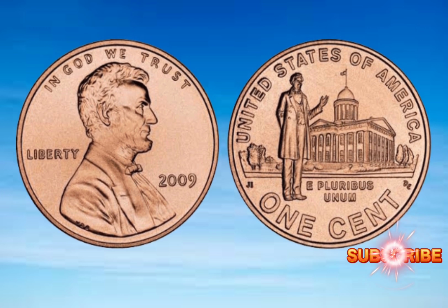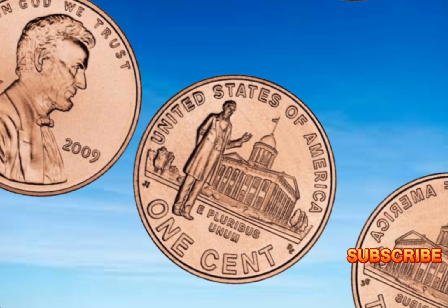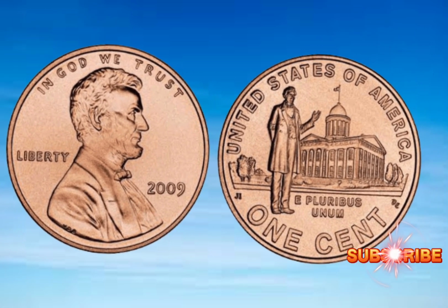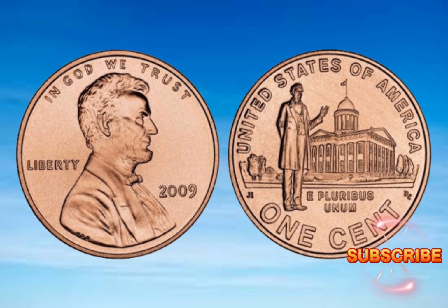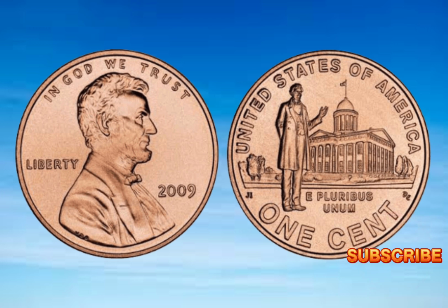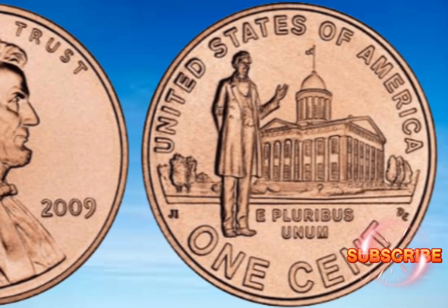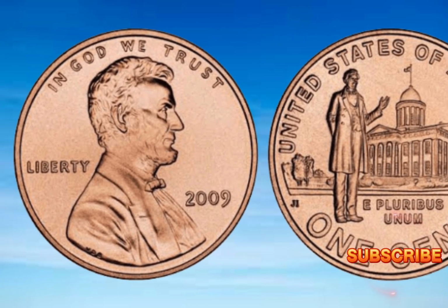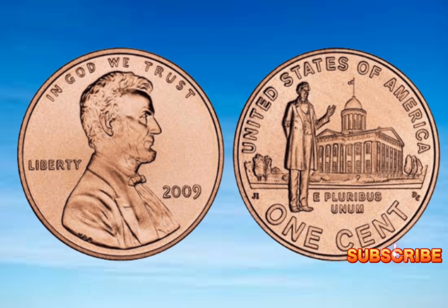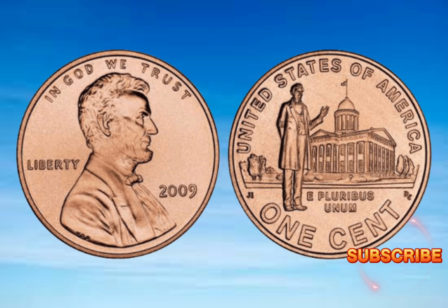The 2009 Lincoln 1-cent coin stands out as a commemorative piece celebrating not only the life and legacy of Abraham Lincoln but also the history of the Lincoln cent itself. With four unique designs, high-quality proof sets, and a special composition version, it's a coin that appeals to both casual collectors and dedicated numismatists. While its value may not yet rival the most famous pennies in history, its significance, unique designs, and commemorative status ensure that it will remain a treasured part of American numismatic history.